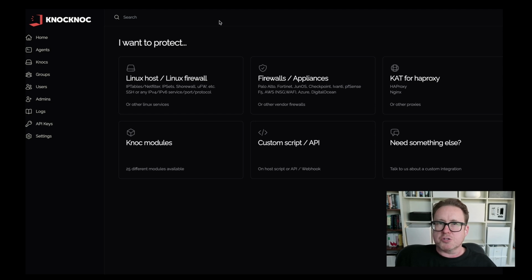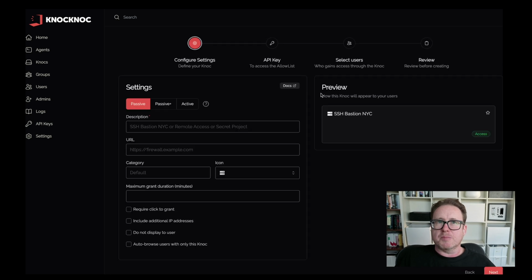So I'm going to choose a firewall appliance. As mentioned before, we have the agents that talk to the firewalls, whereas this is a server that defines all of those rules. So I choose firewall. You'll see I've got three different types of firewall integration here. So I have passive, what we call passive plus, and active. Maybe I'll just quickly talk about those.